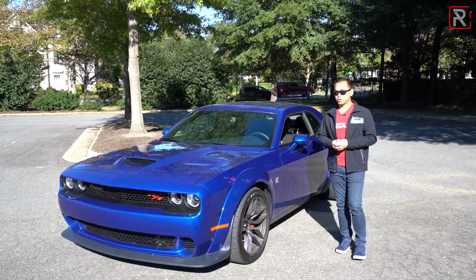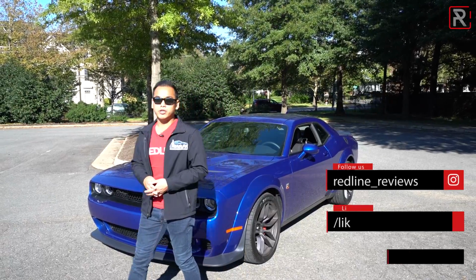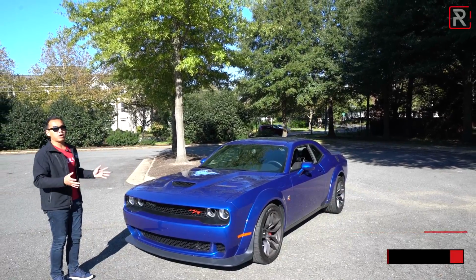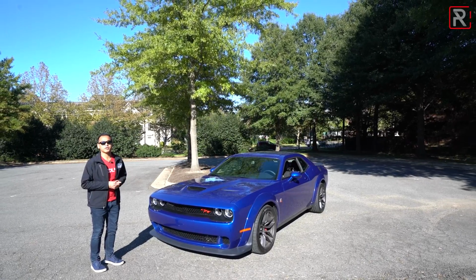be used out on the streets, which is why Dodge has sent me over this model that you see behind me. This is the 485 horsepower Challenger Scat Pack Redeye. It's equipped with the naturally aspirated 6.4 liter V8 and the wide body package. So is the Scat Pack wide body kind of like the Goldilocks of the lineup with the perfect amount of power? That's what we're here to find out.